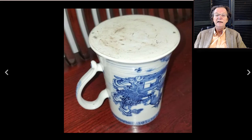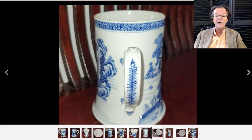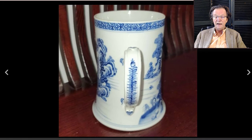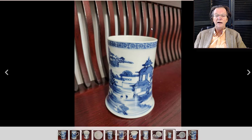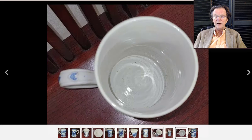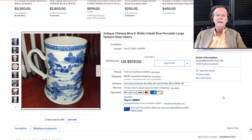Nice flat bottom on this. This was a handsome little tankard. Had the feather up the handle like that. He did a great job photographing this. Took the care, nice background, so the mug really stood out. You can see the colors. Looked good inside. And this was a good-looking tankard. Ended up selling for $519, which was very reasonable.